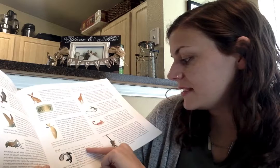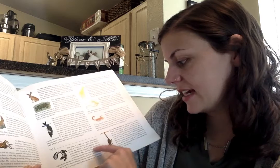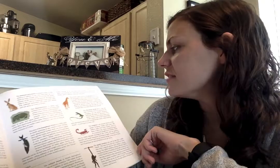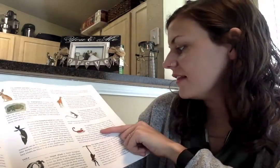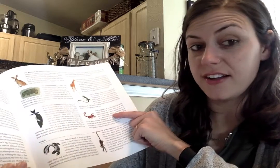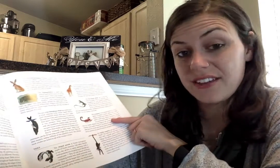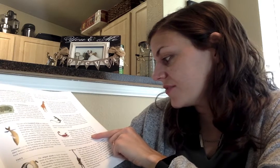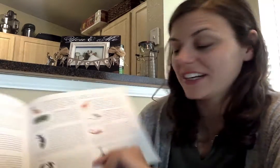The striped skunk is found throughout much of North America. Like other skunks, it has the ability to spray attackers with a foul-smelling, eye-stinging liquid. The giraffe is the world's tallest animal. The scorpion, you guys know scorpions very well. Some can grow to 3 feet long. That's so scary and gross. Today, scorpions grow... Oh, they used to. Now they grow only up to about 8 inches, so about that long, but still scary.